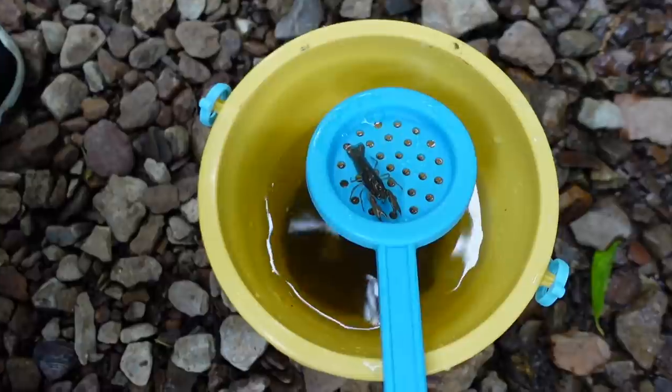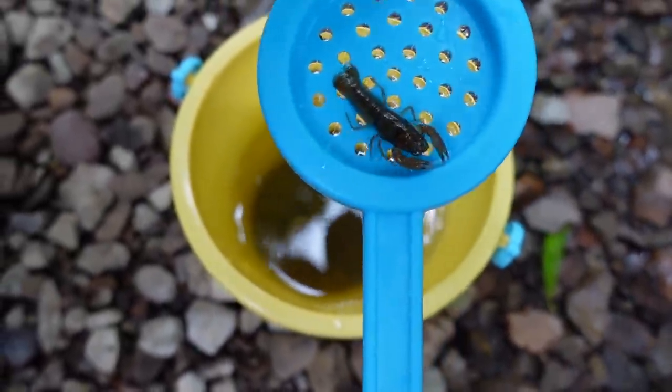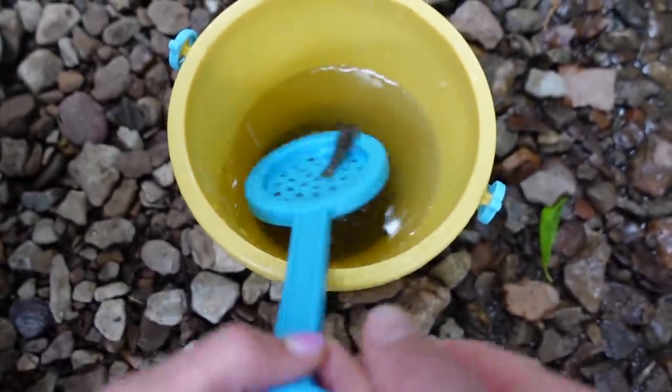Oh, you have your own little creatures over here. You've got the mama, you said. I think this is the mom. Mm-hmm. And I have her babies in there, so we better put her back in.